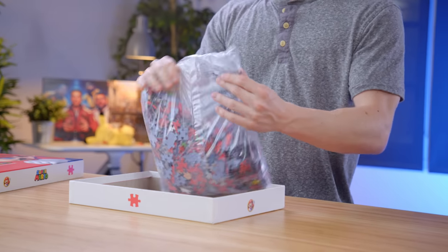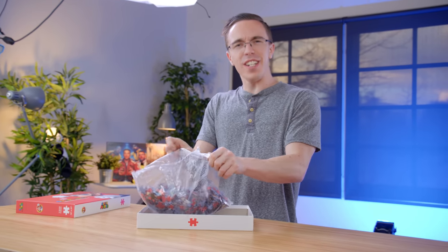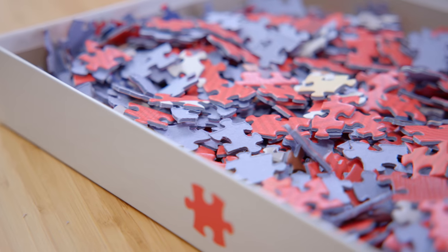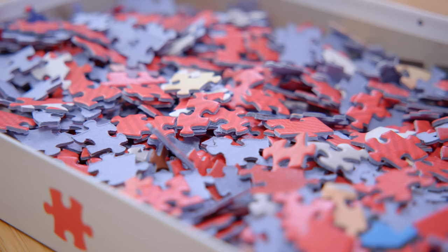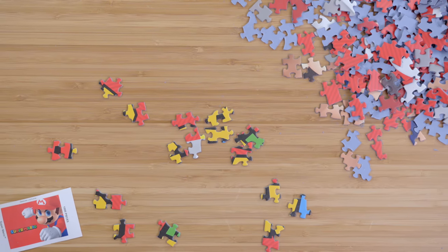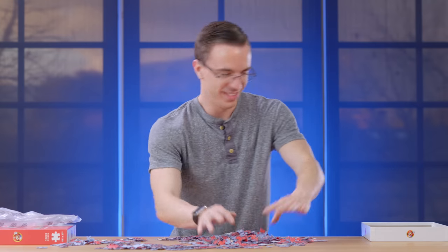That's quite the bag. So with 1,000 pieces on board, you know that this is gonna be a fun time for all ages. Look at these pieces. They're all the exact same. They just have a little bit of a texture on them. Why would anyone want to do this? I honestly think that this is the extent of how much this puzzle is going to be put together. All right, moving on. All right, I'm afraid to ask, what's next?